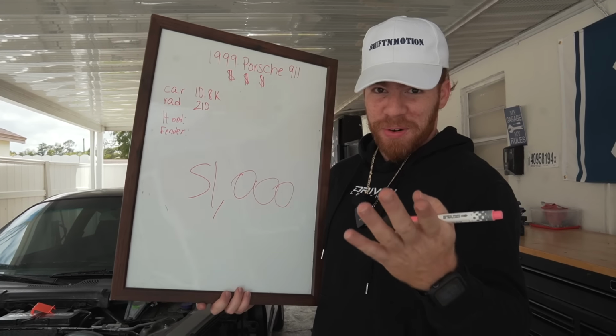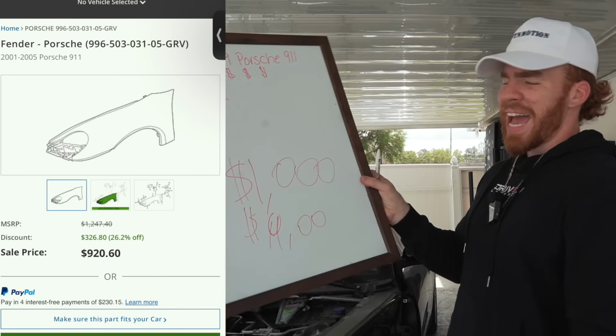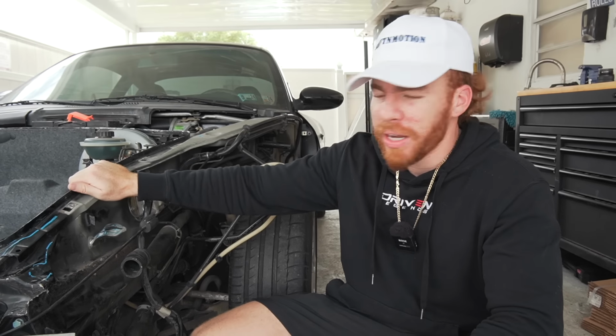And then a fender from Porsche, a brand new fender, costs, guess how much? I don't even know what a fender is. You don't even know what a fender is. That's okay, honey. That's okay, because you're still beautiful and amazing. $900. And if you want to mock everything up today and fix this issue today, we at least need a fender and a hood. But I'm not going to spend $2,000.